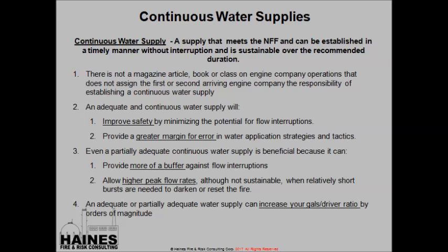Also, a continuous water supply gives us a better opportunity to make up for mistakes that we make in our tactics and strategies. As the incident commander, we can't see everything going on inside the building, and our 500-gallon-a-minute fire can easily become a 700-gallon-a-minute fire because we chose the wrong option. So we need the continuous water supplies to give us a better margin of error.